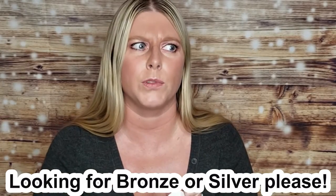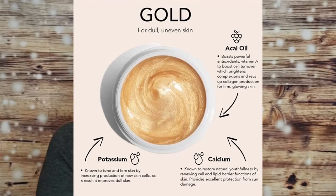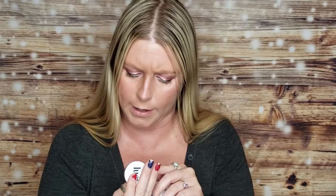I think the bronze was for dry skin, and the silver was for maybe aging skin. And I feel like this one was for oily skin, which I don't have. They all had different benefits. So if anybody wants to trade, let me know. If not, I will give this one a try. And that retails for $15. All right. So that is 4 things.